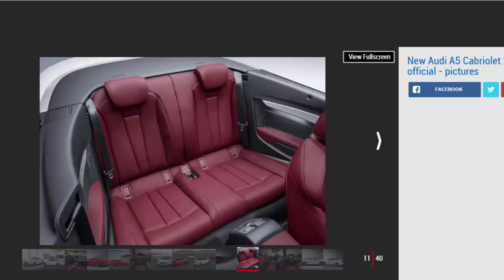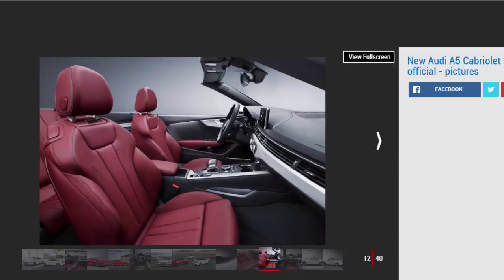£39,075, boasting 187 bhp and a seven-speed S-tronic automatic gearbox as standard, and available with front-wheel drive or all-wheel drive. Front-wheel drive versions are more efficient, delivering 62.8 mpg and 118 g/km compared to the quattro car's 60.1 mpg and 122 g/km CO2 emissions. Rounding off the A5 Cabriolet's engine choices is a 3.0-liter V6 TDI with 215 bhp and quattro all-wheel drive as standard.